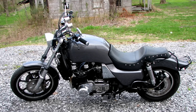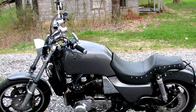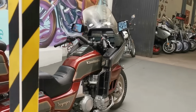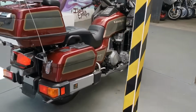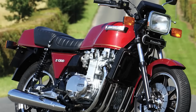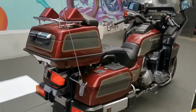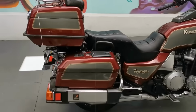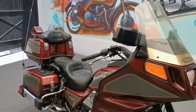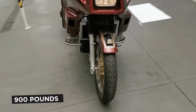Next up, the Kawasaki ZN1300 Voyager. The motorcycle that ate all the food. What if you put handlebars on a cruise ship? You get the Kawasaki ZN1300 Voyager. The standard Z1300 was already a behemoth with its 1300cc six-cylinder engine, but Kawasaki wasn't satisfied. They added fairings, saddlebags, a trunk, and enough plastic to keep petroleum companies profitable for years. The result was a touring motorcycle that weighed nearly 900 pounds wet, about the same as a small rhinoceros.